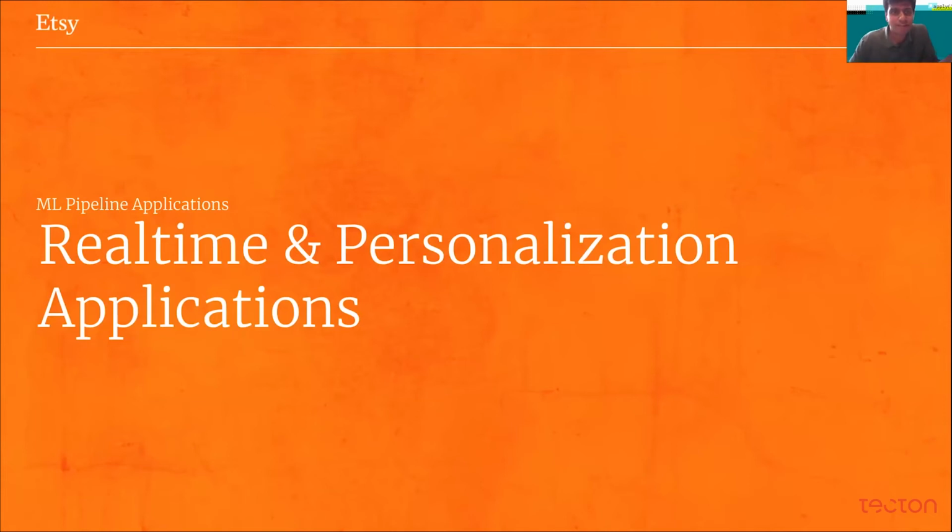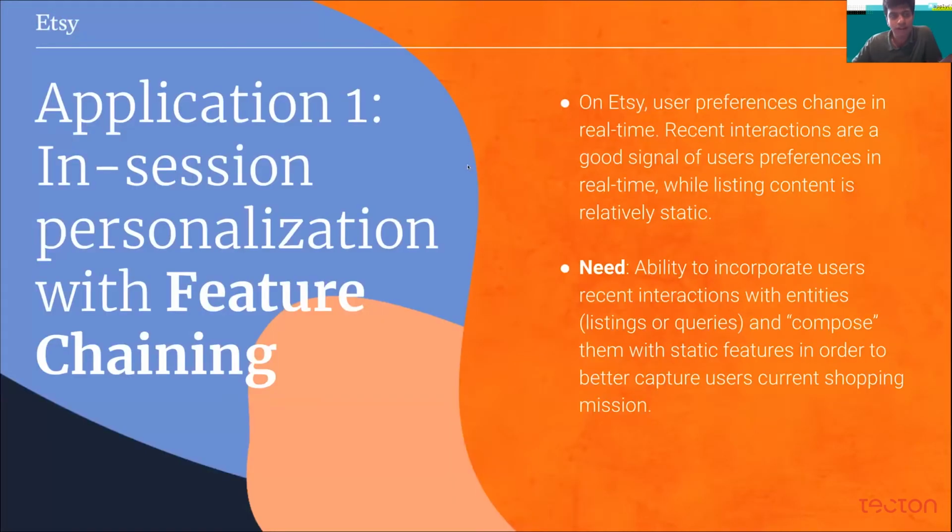Thank you so much, Sheila, for that great overview. I'm gonna dive into what this enables, particularly in terms of real-time and personalized machine learning applications. The first one is in-session personalization with feature chaining. Initially in my talk, I talked about how user preferences are changing in real time, and very quickly when they're on the site browsing through items, whereas listing content is relatively static. That's not changing as frequently. But there is a need to match these two, right?